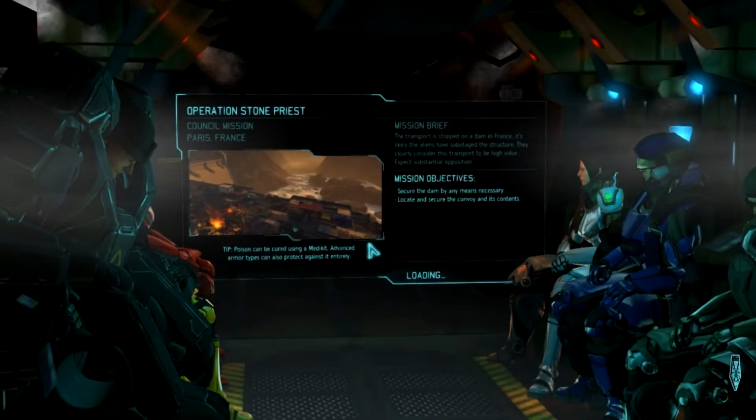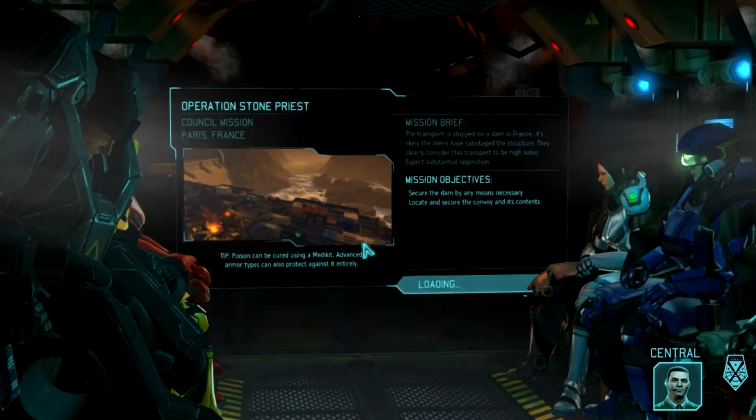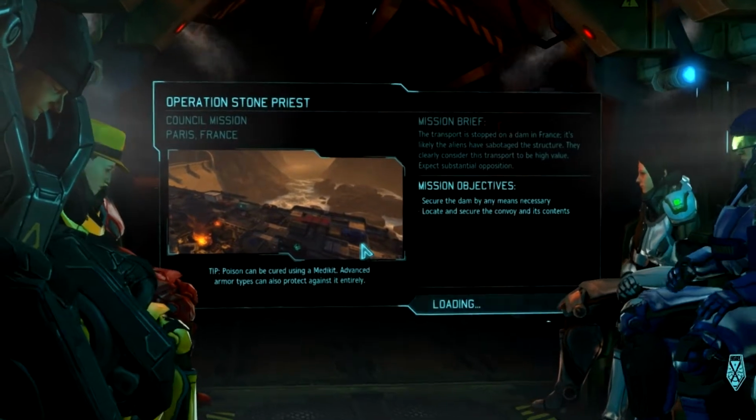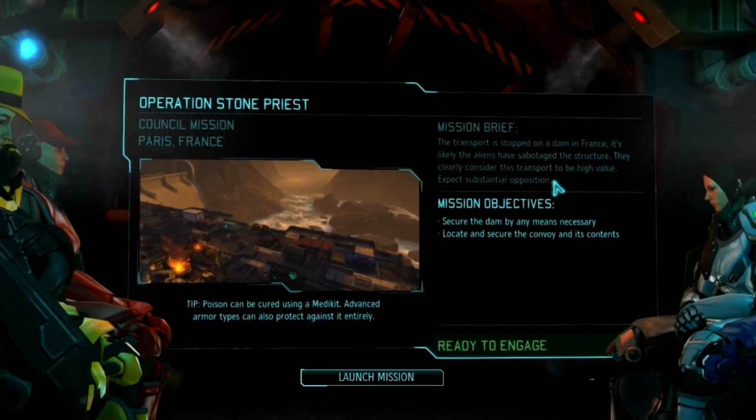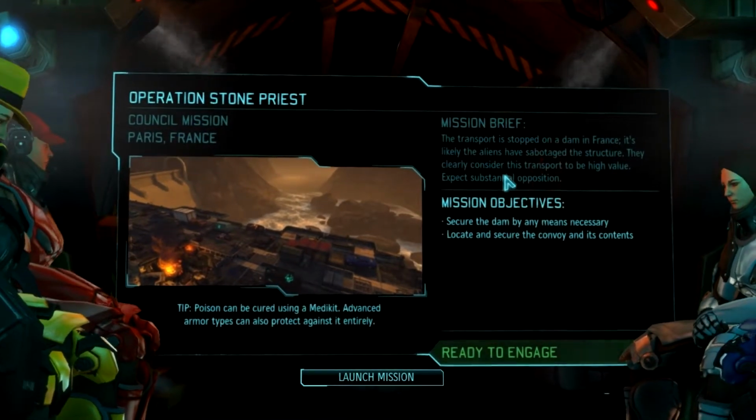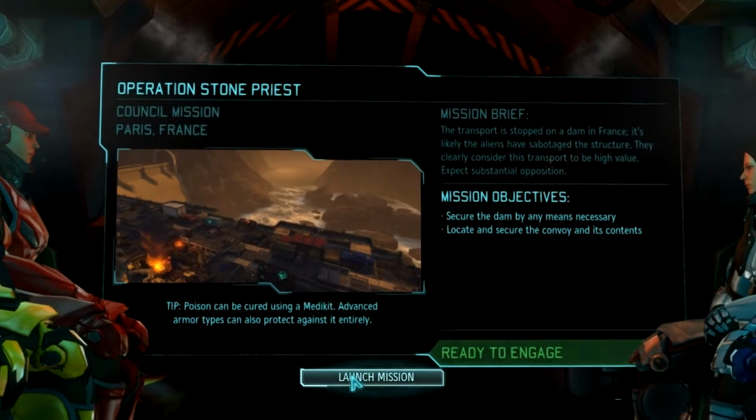And go figure. France is sending an urgent mission request. The transport is stopped on a dam in France. It's likely the aliens have sabotaged the structure. They clearly consider this transport to be high value. Expect substantial opposition.